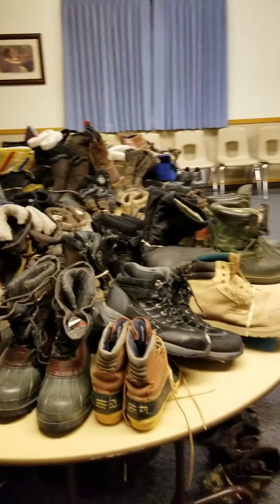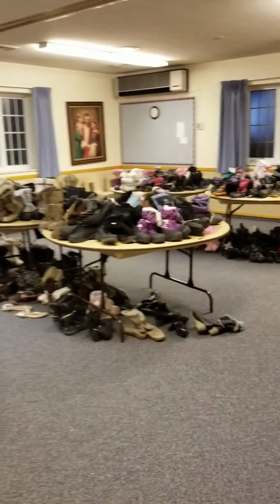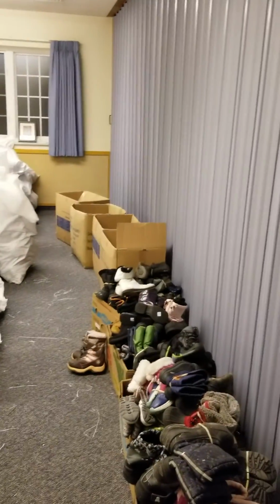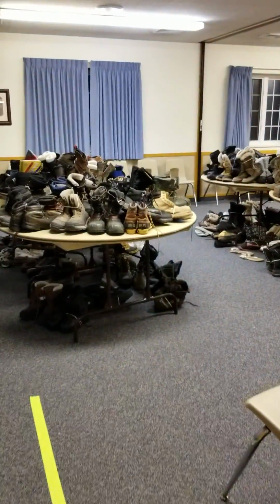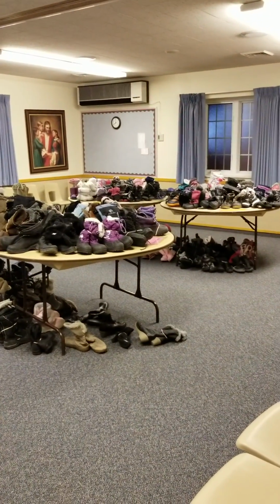So, and just to give you a little bit of an idea, so here you can see the room with all the boots set out. And then behind this partition here, we have all the loads of boots waiting to be unpacked and brought back in there. So altogether we have quite a bit of clothing for this event. It's going to do a lot of good, keeping people warm.